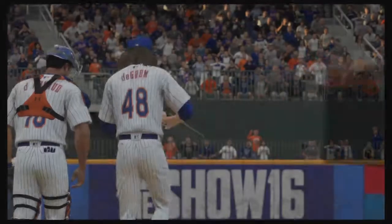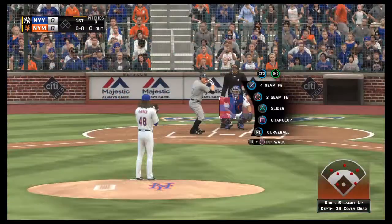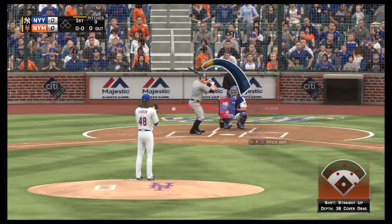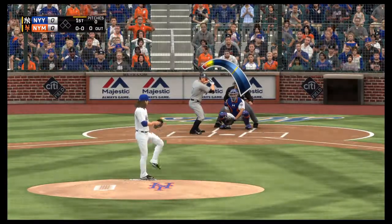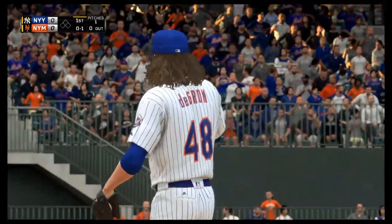Ought to be a good one here between the New York Yankees and the New York Mets. Jacob deGrom gets the starting nod for the Mets. What's your take on it, Nick? Well, guys, his batting average against you this year is under .250. He's really had his way with the offense.